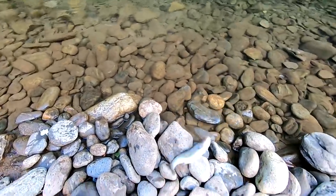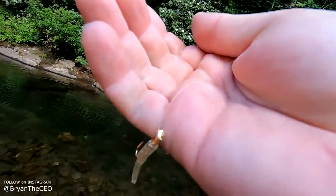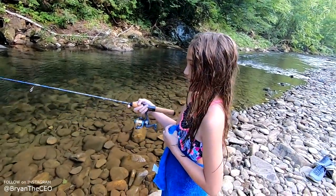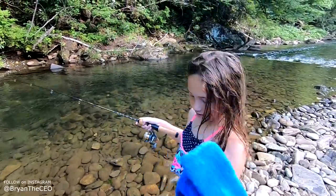Awesome. Lexi got her first trout and the quick release hook in my finger. Boom. It's not in there. Wow, that was a great catch. All right, try it again. See if you can actually land it. Right back there again.